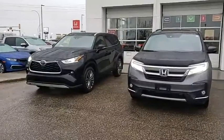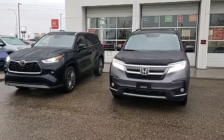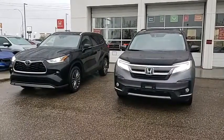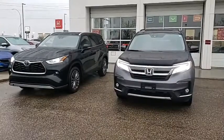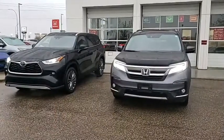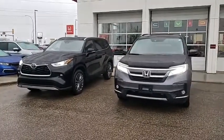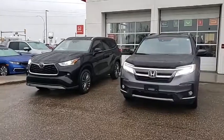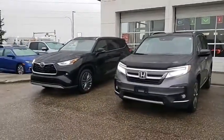So, with that being said, summer is almost here. Marami sa atin nag-iisip na magpalit ng family vehicles. These are two of the top trim levels ng top 2 Japanese brands in the world. We have the Honda Pilot Touring and the Toyota Highlander Platinum. Which one will fit your budget? Which one will work for your family? I hope nakatulong kahit paano yung video. Makita nyo yung mga differences nila.